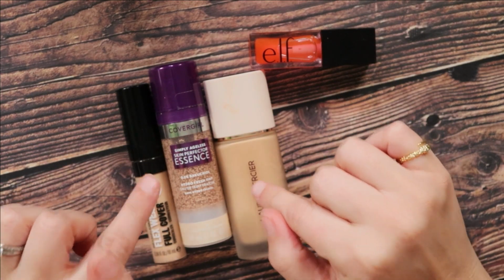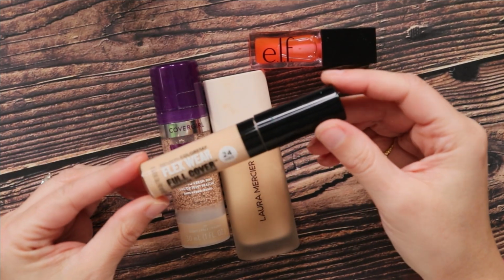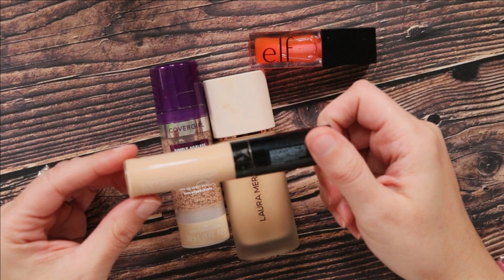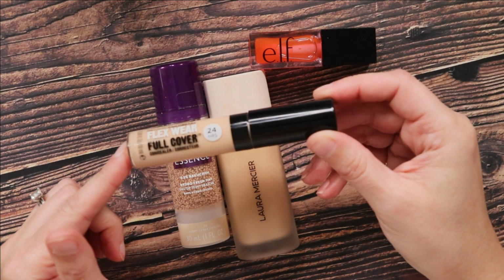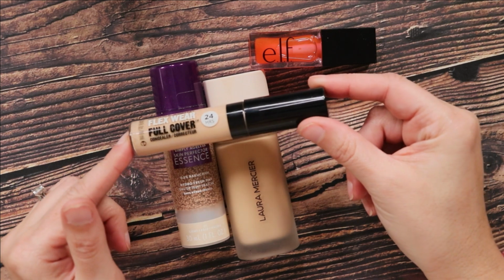And then we have some base products. So over here we've got a concealer from Revlon. This is the Flex Wear Full Cover Concealer. This is in the shade Light. And this has actually earned a spot in my favorites. So this is a concealer that I have thoroughly been enjoying.